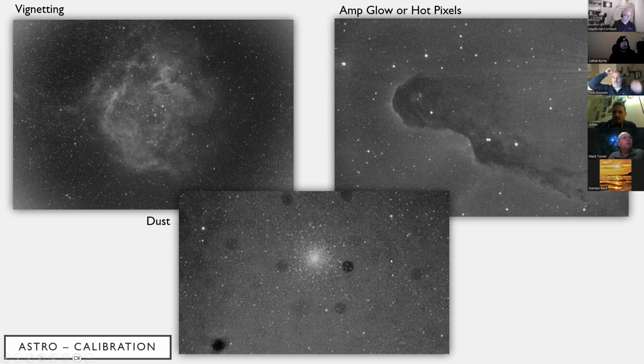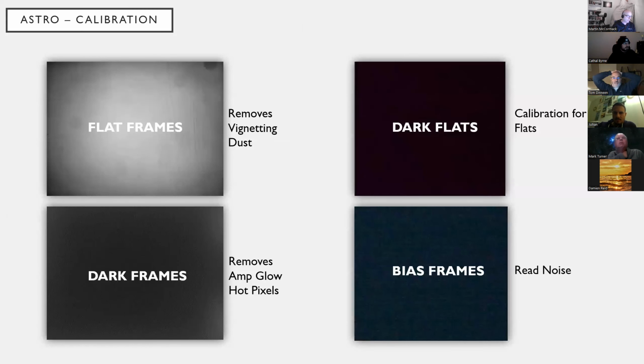And the most common thing you would see is probably this type of thing where you've got dust motes, which are basically like donuts in your images. But these are things that you can actually overcome, and that's by using calibration frames. I don't know if people have come across this before, but I'll try and explain as best I can.